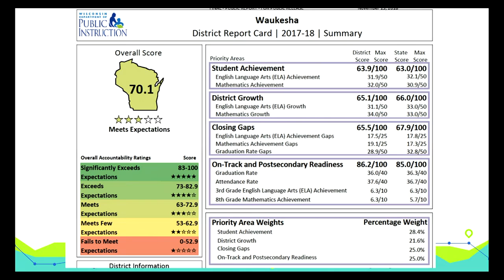So like I said, you've got the school district report card in front of you. I will give you the highlights of what's included there. Just a couple of cosmetic changes from previous years. As you've seen before, on the top left side there is an overall score, and those are color-coded, and there are stars that correspond with particular ratings. Just a reminder that number is a score, it's not a percentage.